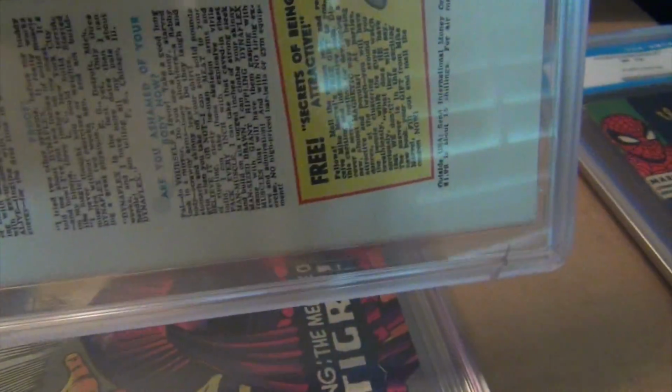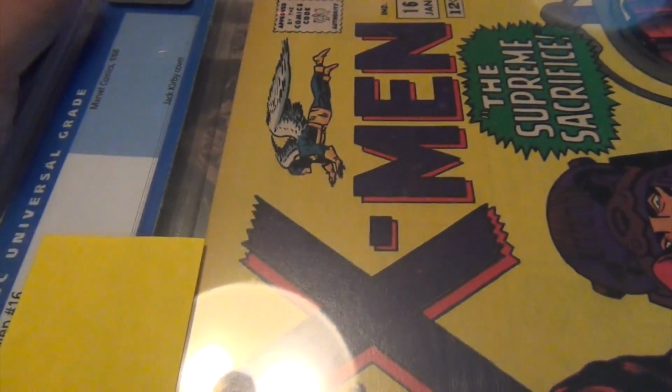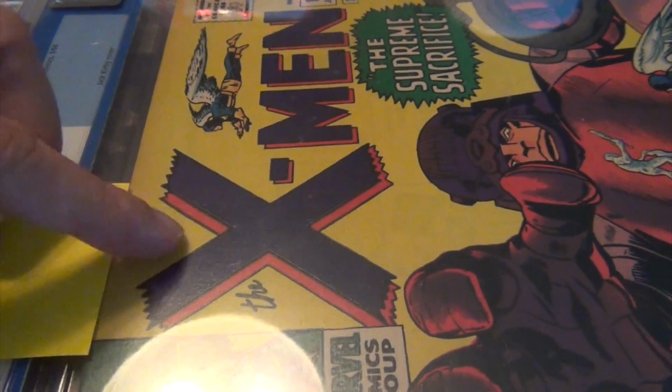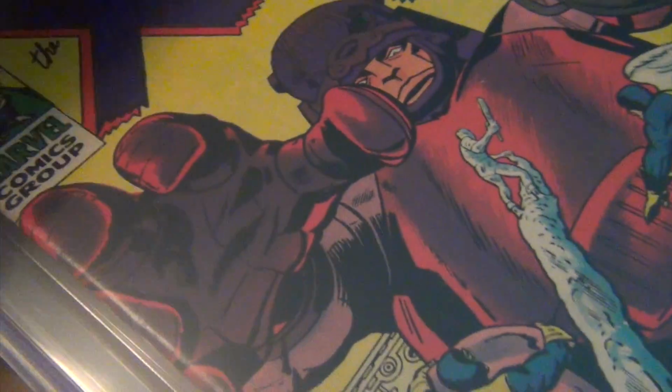Let's take a look. The back cover is fairly clean. There's nothing really bad or good back there. Just normal. What do you think of this book? What's your guess on the grade? Ready? What do you think? Is it going to be in a higher grade slab if I resubmit? Is this old label goodness?